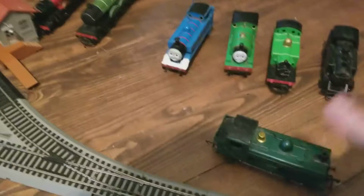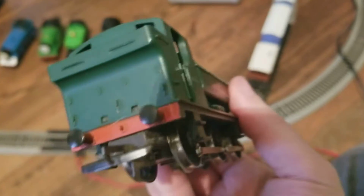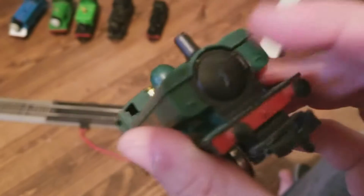Up next is my, well, actually, I'll take it back. This is my first Hornby model. This is my first Hornby Thomas model. This was the first Hornby model that I bought that actually worked. A Hornby classic 0-6-0 pannier tank locomotive, built by Tri-ang, I believe, also. And as you can see, the motor is right in the cab.